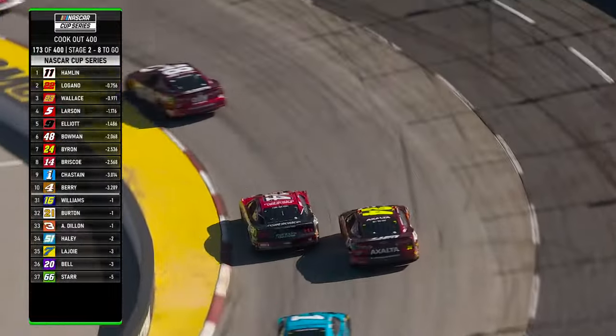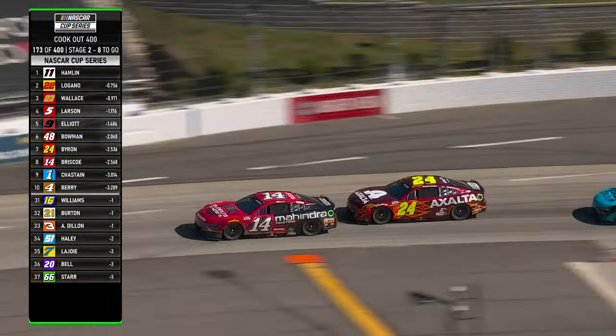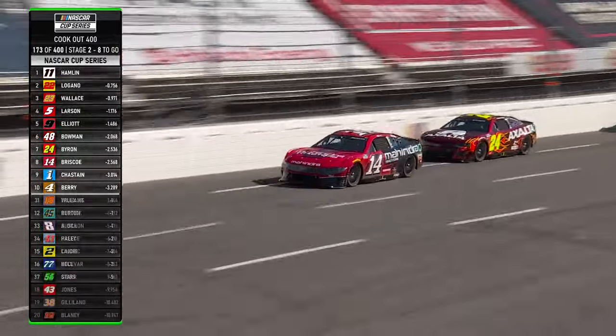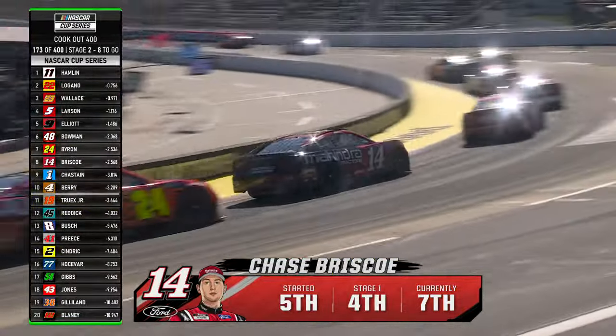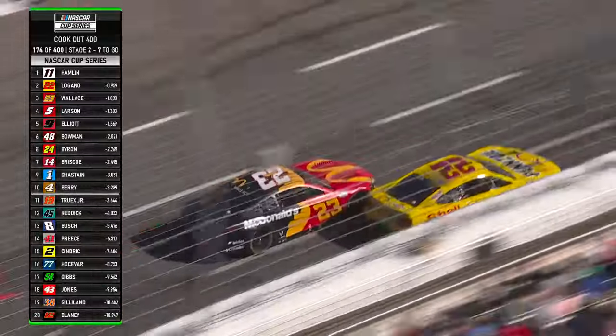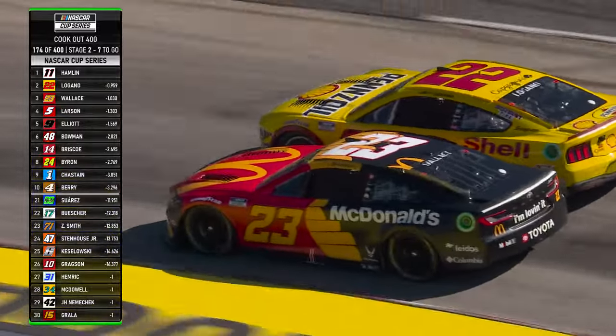Back at 7th place, William Byron, Chase Briscoe, battling for some stage points here. Yeah, and that's the only spot that Chase Briscoe has made up from those lost spots on the pit stop, and that's why he was a little salty on the radio, because it's just so difficult to make those spots up that you lose. So, and here's Bubba to the inside of Logano for second.